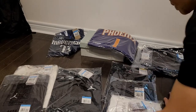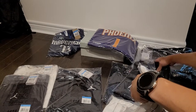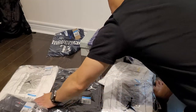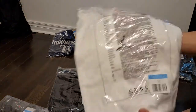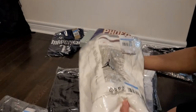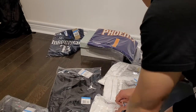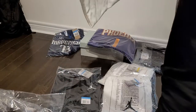Let's open up and try to feel the material in a sense. Okay, so let's get the mediums out. These are all the same with the screen printed. This one's the smaller mini logo, but this one is actually the most expensive Dri-FIT. So let's open up and see what the difference really is. What is up with all the price difference?